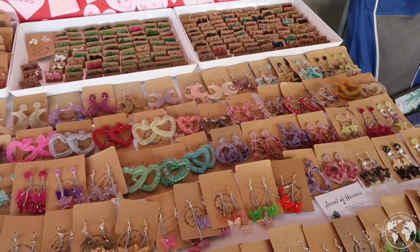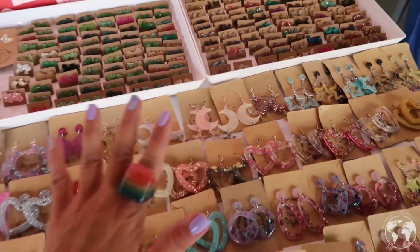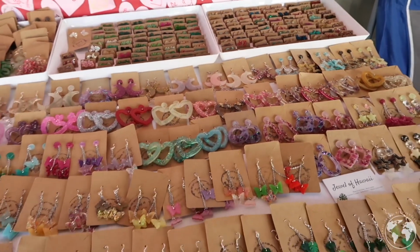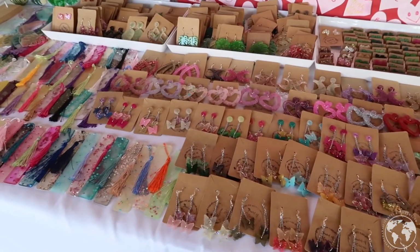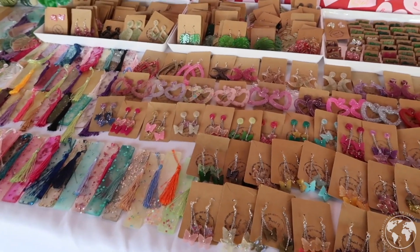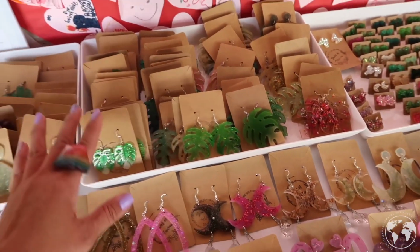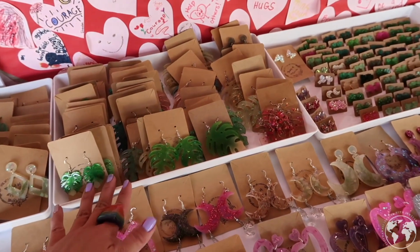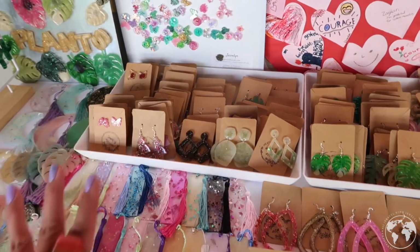Right, so we have my earrings. I normally do my studs with 2 trays, but I decided to bring more trays and actually they got damaged on the flight over, which I'm pretty upset about. I'm gonna return them. But as you can see, I had to just kind of put my earrings in here. So I have all of my Monstera earrings in here, more of my plant butterfly earrings in here. I just kind of stacked them that way.